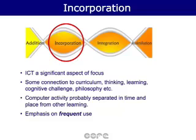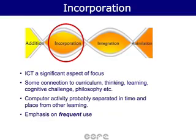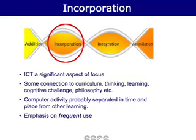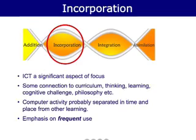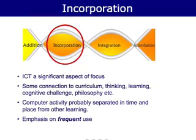The second of the levels was called incorporation. Now, in these classrooms, the ICT was still pretty much separated from the rest of the curriculum activity, but there was some level of connection beginning to develop. So an example in this classroom might be where students are engaged in a maths or writing activity, for example, but in the back of the classroom a student is working on a computer, also doing a writing activity, maybe connected, maybe not, and there would generally be a roster on the wall where students would take their turn at the computer as distinct from the rest of the class activity.